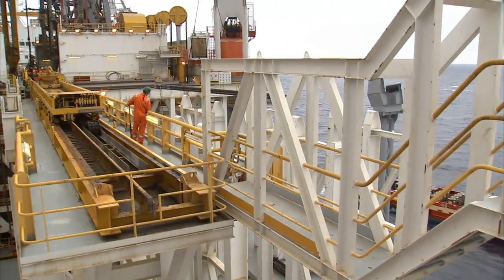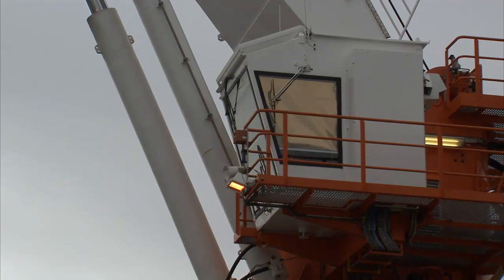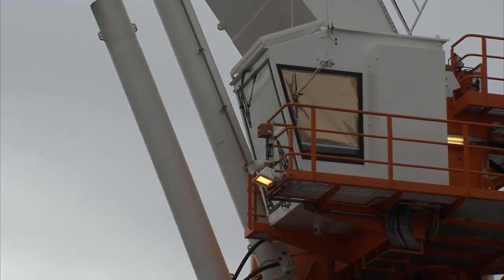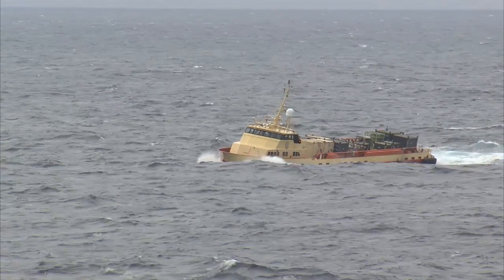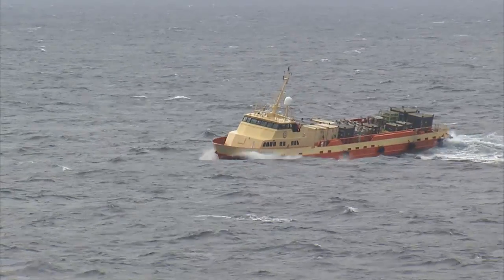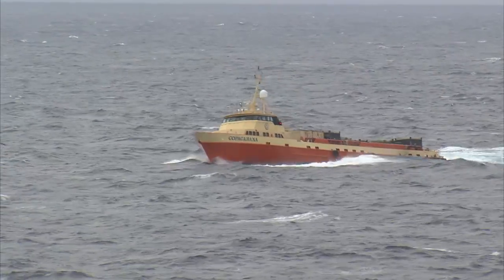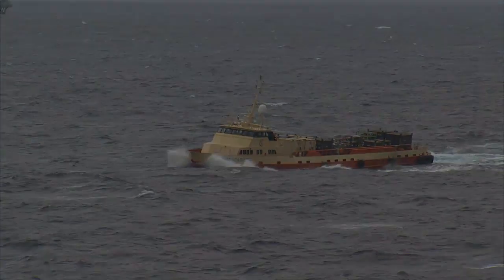To move pipe and other equipment on board, Ensco DS-5 has cranes, big and small, all over the ship. It's not unusual to see a support boat arriving, offloading supplies and materials. It takes these workboats about 24 hours to reach the drill ship at this location, far out in the deep water of the Gulf of Mexico.